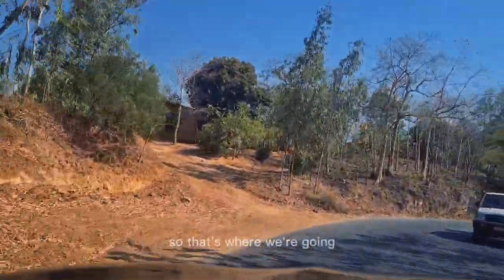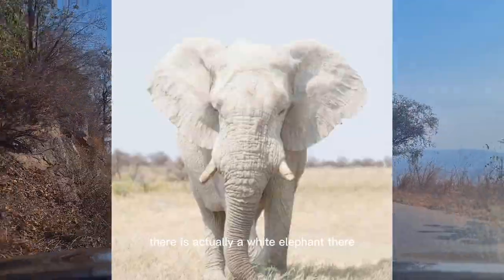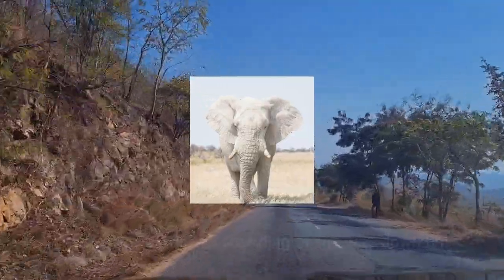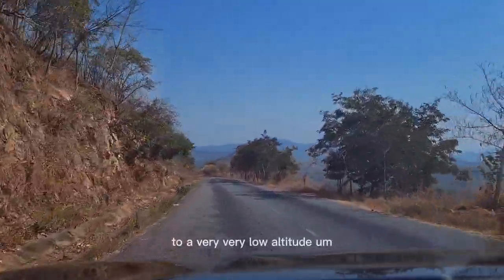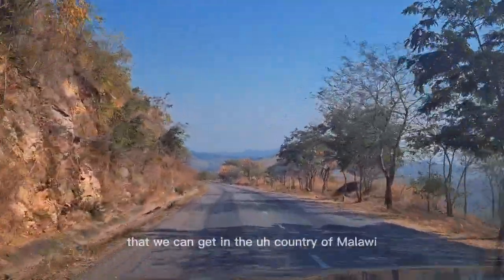So that's where we're going. There is actually a white elephant there that you're gonna see. This area is rightly known as the Lower Shire. You can see the way we started descending all the way down to a very, very low altitude in Malawi. I think it's the lowest altitude that we can get in the country of Malawi.